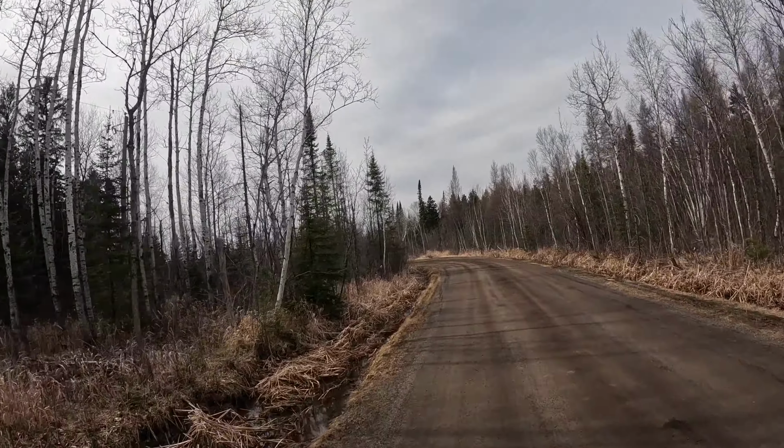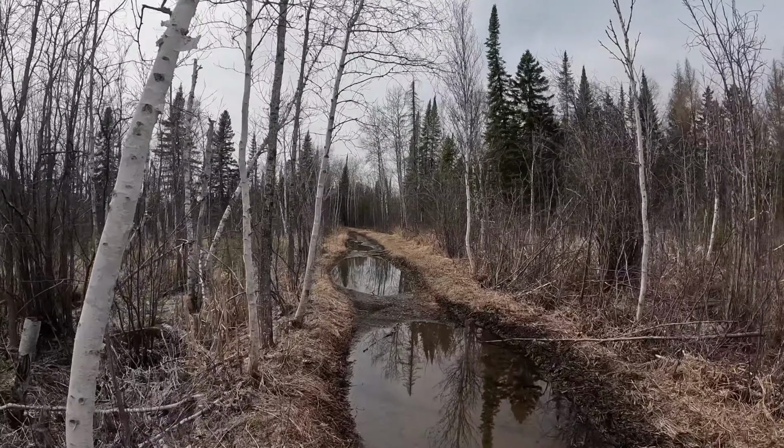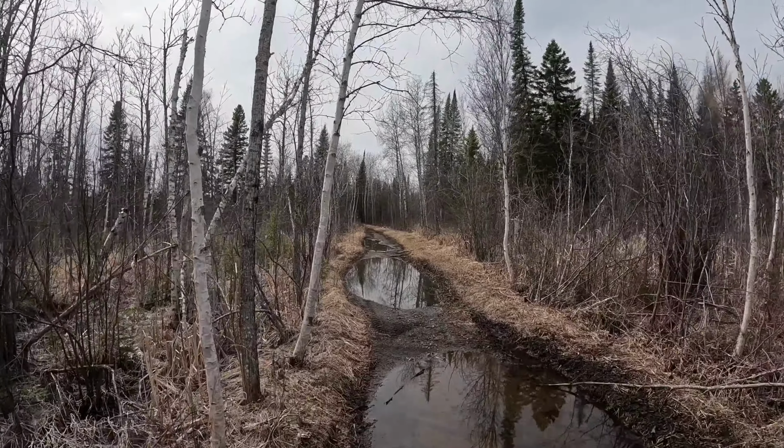So we're going to see what kind of disaster we got here. All right, so we got a little bit of muck here. And the dog's right through the water. I'm going to try to stick to the sides here. Ugh. I hate riding through the muck.